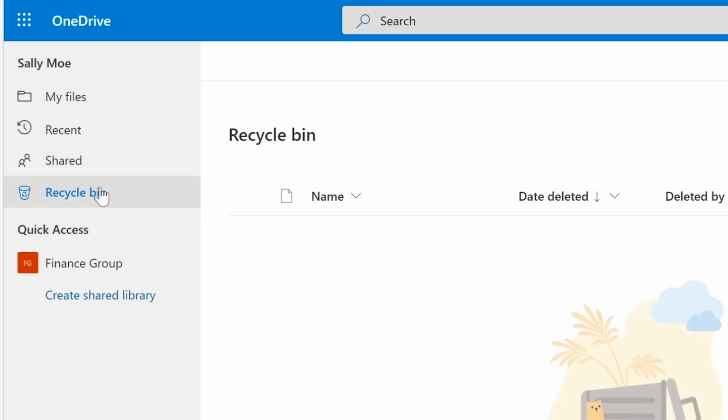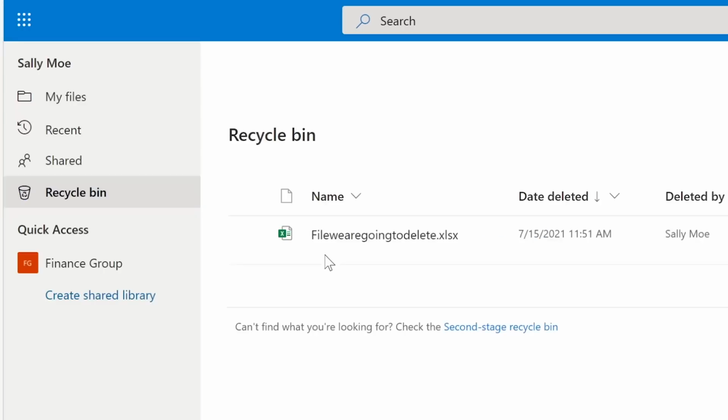So if she goes into the recycle bin, let's do F5 here, and it refreshes it, right? You can see that it's there. But in her situation, maybe she just had to refresh it and then she didn't see it. It doesn't matter. We are here to help the customer. We're going to help Sally recover this.